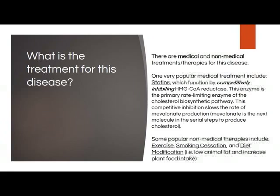Some popular non-medical therapies include exercising, quitting smoking, as well as modifying the diet, specifically lowering intake of animal products and increasing the intake of plant-based foods.